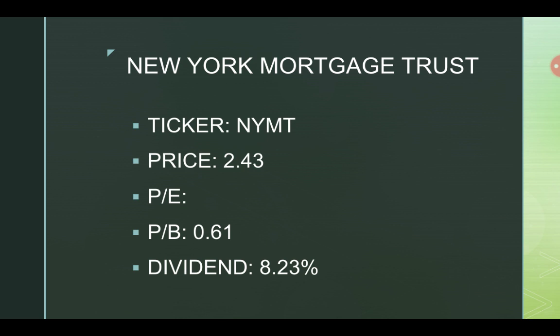All right, we have New York Mortgage Trust, ticker symbol NYMT, priced at $2.43, price to book of 0.61, pays a dividend of 8.23%. Excellent valuation. This one focuses mainly on residential mortgages. When you see the PE, we have no information for the PE. That's because they had negative earnings. They've lost money. Most of these mortgage REITs made lots of money before this crisis. However, we all know that during the crisis there were moratoriums on evictions and forbearances and so forth, and so obviously a lot of these mortgage REITs lost money, but I still think they're good investments.